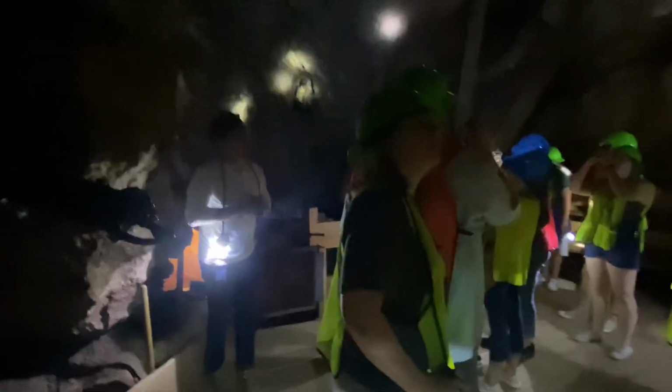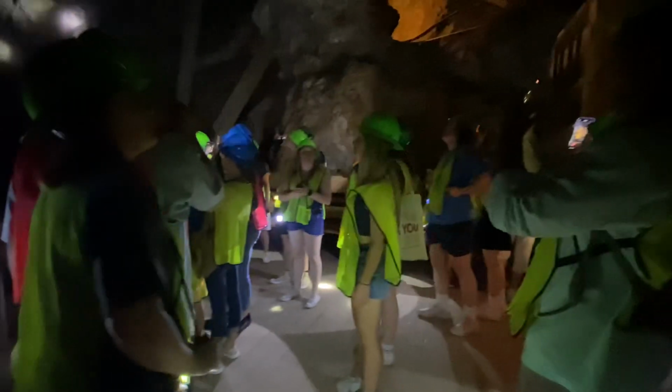We are now in the stope, S-T-O-P-E, like stop with an E at the end. This is where they would have mined the ore itself out. So at one point, this was just solid rock, part of the mountain. And if you look straight up, you won't actually see anything.